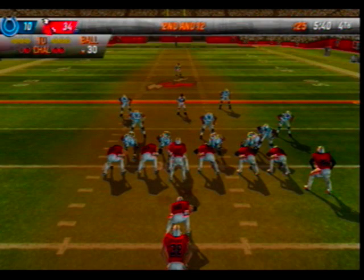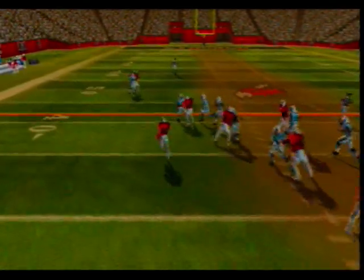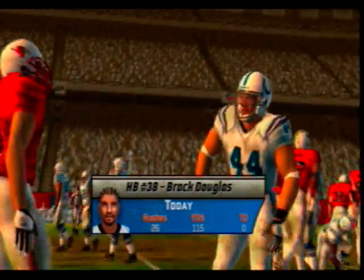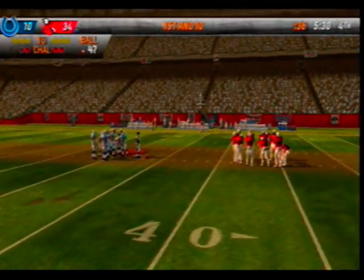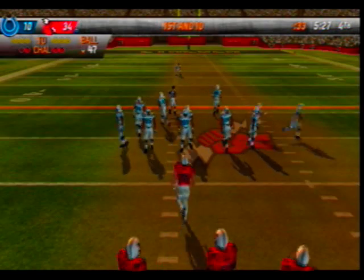The Colts come out in a 4-3. A little misdirection. The 40. Number 44 is there for the tackle. Good-looking run there. They caught the defense coming up the field in a blitz that time. And by the time they saw it was a run, the back was already in the secondary picking up a first down. Ball on their own 47.